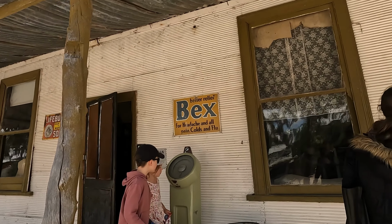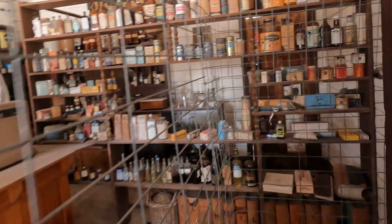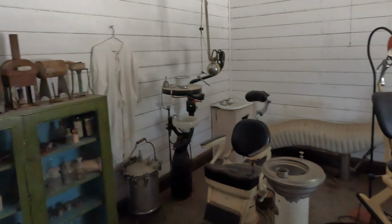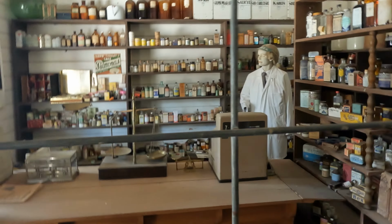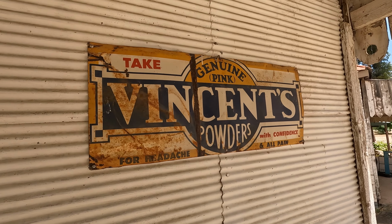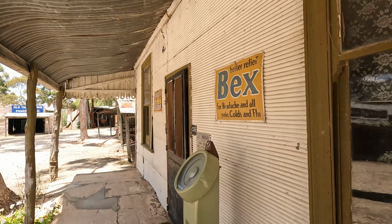What's in there? Chemist and dentist, is it? There's only one mannequin. No one's getting tested. Whoa, the old school dentist stuff. You got any rat tests in here? No, I don't think so. Maybe another 100 years. Oh, here we go, we can take this powder. Looks like a hangover cure, with confidence for headaches and all pain. What? Mmm. Okay, this way.